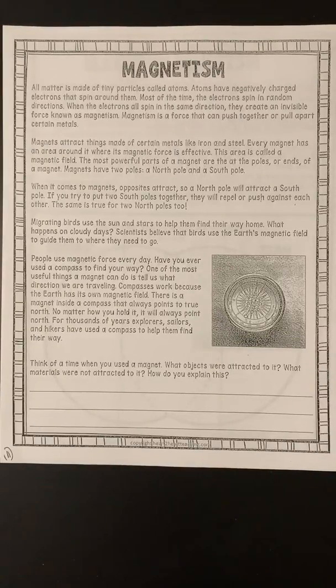Think of a time when you used a magnet. What objects were attracted to it? What materials were not attracted to it? How do you explain this?